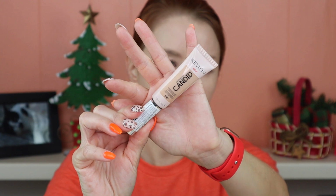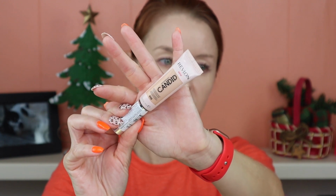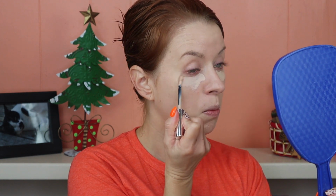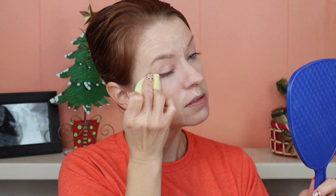For concealer today, I'm gonna go in with another Revlon product, and this is the Revlon Photo Ready Candid Concealer, and I'm gonna go in with the shade 10 Vanilla. I don't really reach for this concealer all that often. It's not a bad concealer, it's just not one that I reach for. I don't know why. But we're gonna use it today. See how it works. I'm gonna add a little bit more concealer to my under eye area.